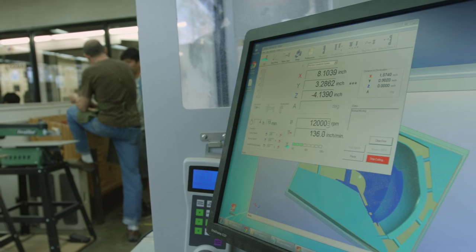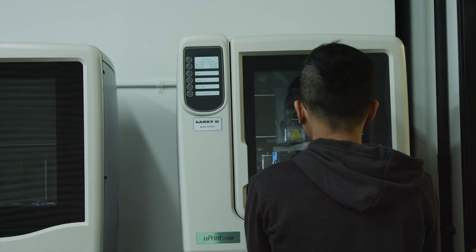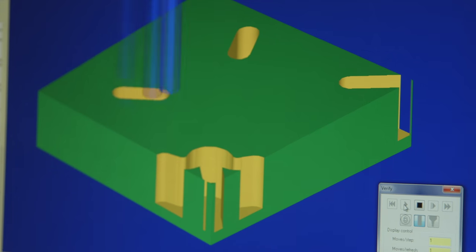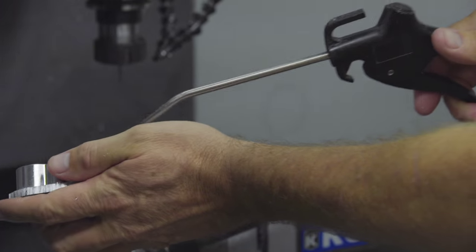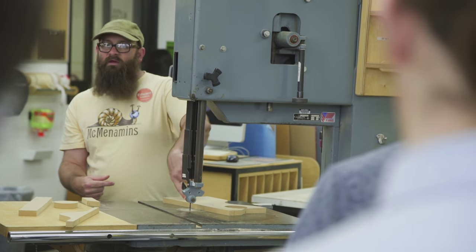Our shop is very much state of the art when it comes to the newest technology for making. It's really a candy store for anyone that's interested in making things. You get to use 3D printers of all kinds. They teach you how to use a CNC so you can make large scale models such as furniture. We have a really great shop with amazing instructors so that if you ever get stuck, they're there to help you.